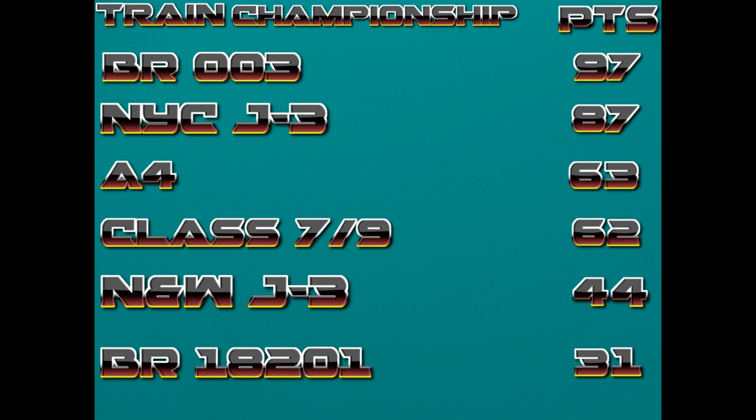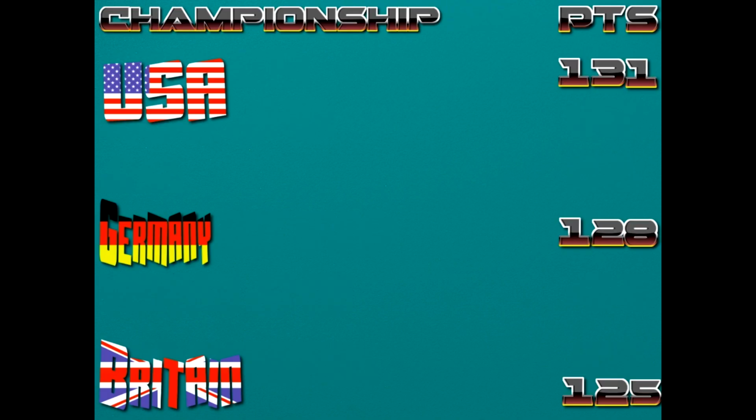The 003 is still quite a distance in front, and we'll head to the overall championship, the country's championship, and see how they're faring at the end of round 9. So here is the country's championship. The USA are in front with 131 points, but they're only 3 points in front of the Germans, who are second with 128, and Great Britain are only 3 points behind them with 125. So really, any one of these countries could still win it in the last round 10. We'll just have to wait and see. But that's going to be it for the steam races of round 9.